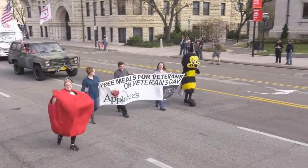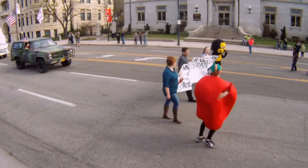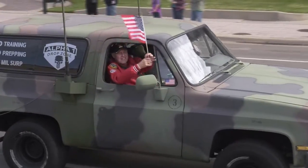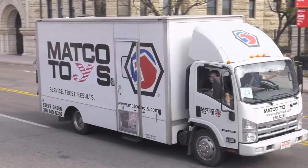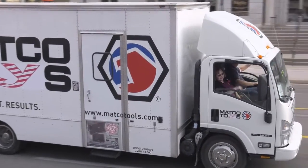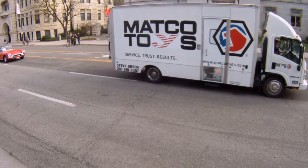There's the Matco tow truck, and they're all part of Alpha Drop Zone. This is the Matco toy truck. Oh, I just lost my notes. The Matco toy truck, driven by Steve Green, is collecting toys for the Warrior Transition Battalion.